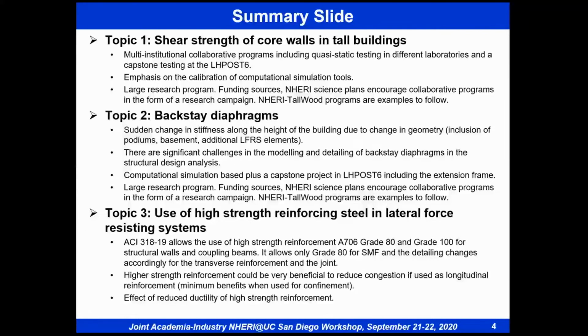But the thing is that we don't know much about the dynamic behavior of this reinforcing steel. They come at higher strength but reduced ductility. So it will be great to again go from the bar in air testing to component testing and end up with a capstone project on the LHPOST6, where we are able to test at some kind of a scale buildings and try to get some information about grade 100 reinforcing steel.